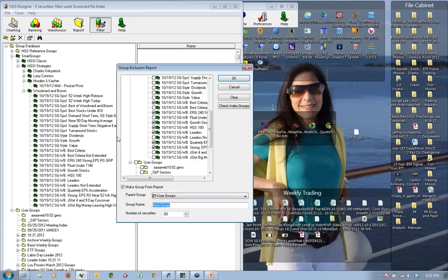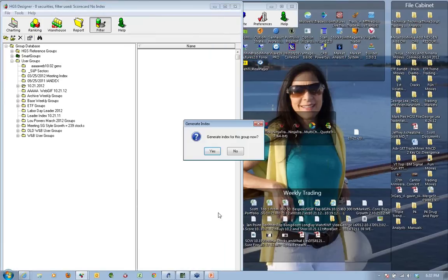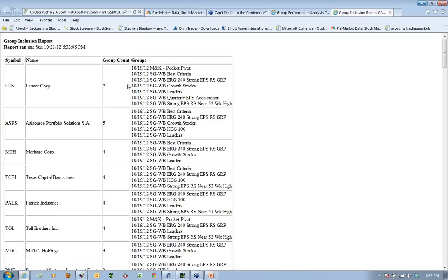The user group, I'm going to call it AAAA, Web, GIF 10.21.12, and let's just find the top 10 stocks. So the assumption here is if a stock makes it into these lists, then it must be a good stock, and if you make it into multiple lists, then you must be a really good stock.